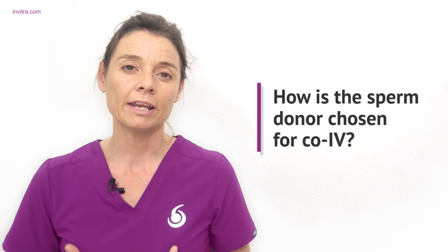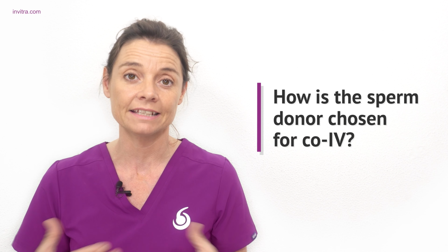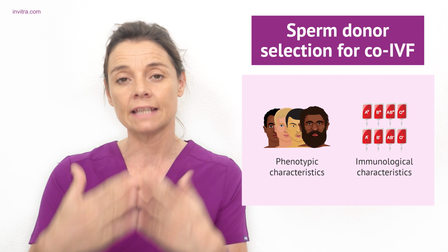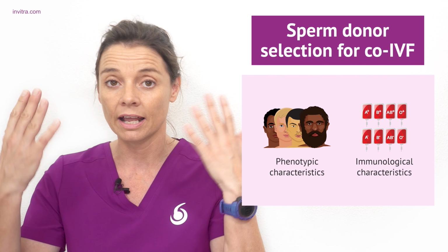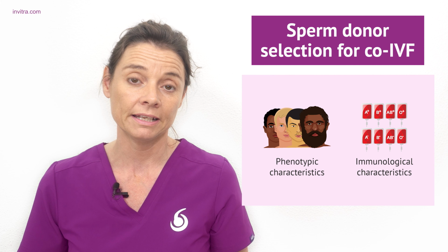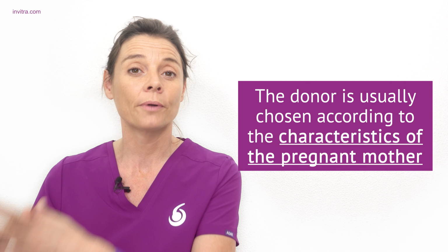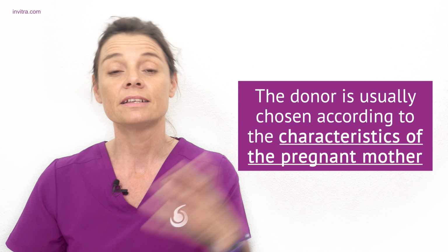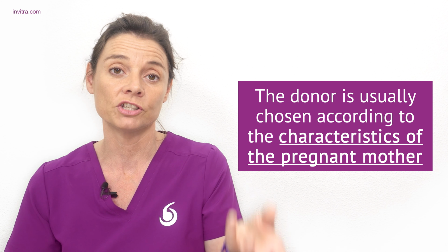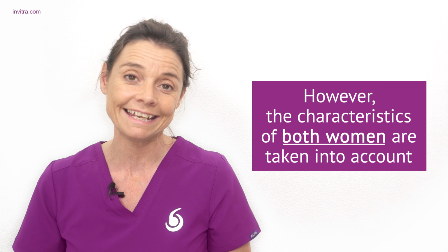Well, this question is really when we're thinking about using an anonymous donor, which is actually the case in the majority of countries. In this case, the clinic will select the donor based on phenotypic characteristics, what you look like, eye colour, hair colour, and genetic compatibility, things like blood types. They will usually think more about the pregnant mother to match with her characteristics, so the baby will look more like her, since the genetic mother is already providing her genetic load. But in reality, both women's characteristics will be taken into consideration.